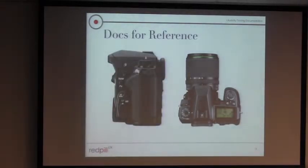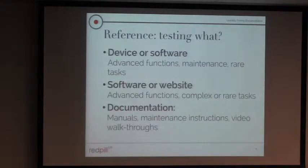The third type of testing that I want to talk about, or testing scenario, is testing use for reference. And the way I'm defining this is really focusing on the more advanced functions and on tasks that are complex or more rare. So to give you an example of what I mean, I own a Roomba, which is an automatic vacuum cleaner. Sometimes you have to clean the filters, but I haven't done it yet. I have no idea how to do it. So when I have to do that, I'm going to have to go back to the manual. So that's a rare task.